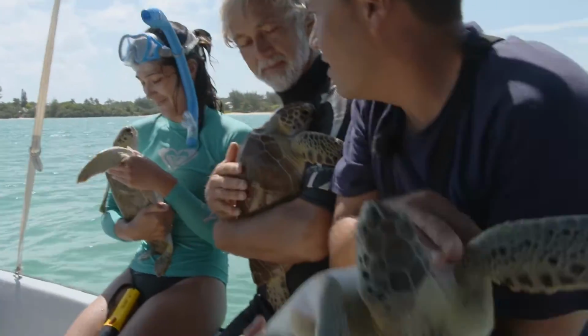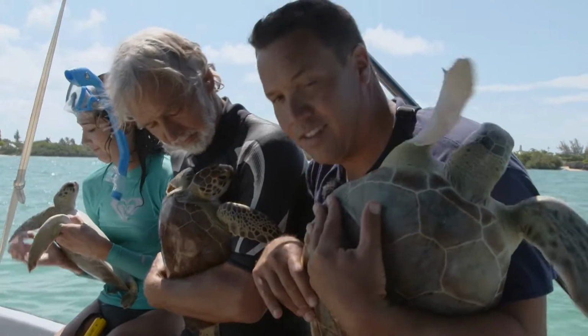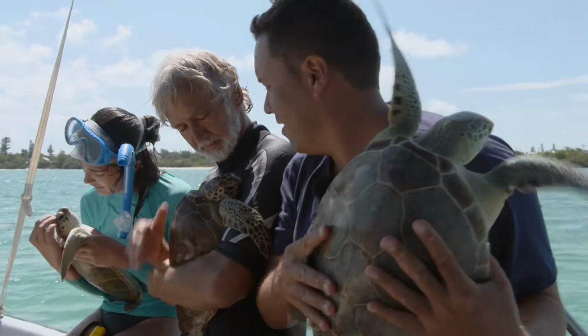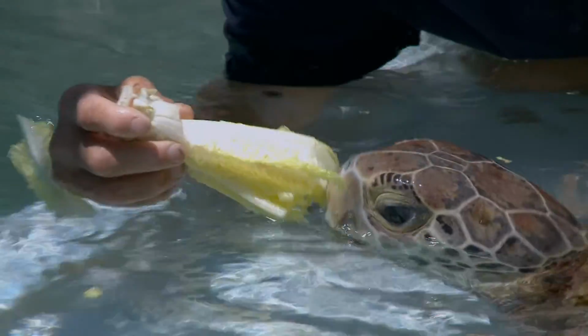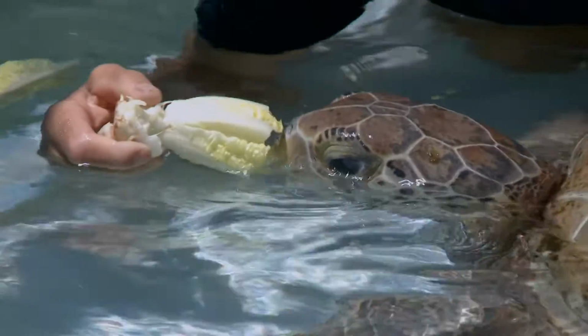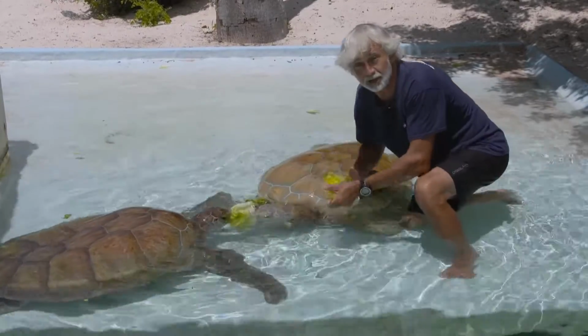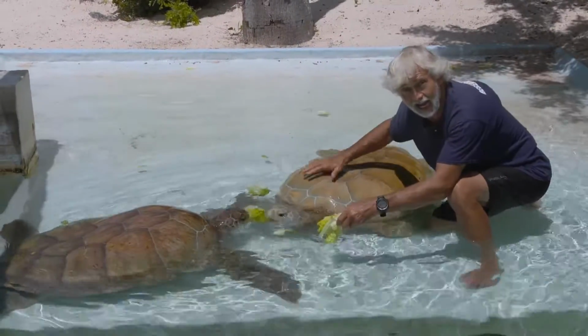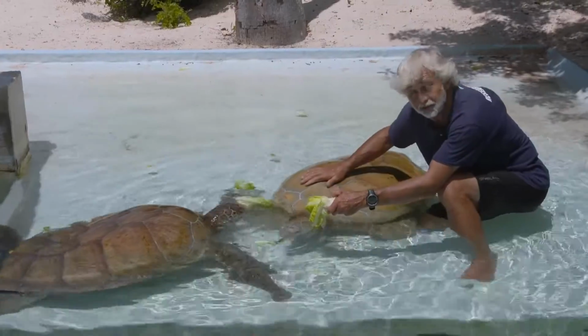There we go. It's like a nursery. The Turtle Project is not alone in its battle to save this species. Neil is assisting another project which helps ensure the survival of Bermuda's green sea turtles. This is the turtle exhibit at the Bermuda Aquarium Museum and Zoo. And these two girls were actually hatched here on the sand beach you can see behind me.